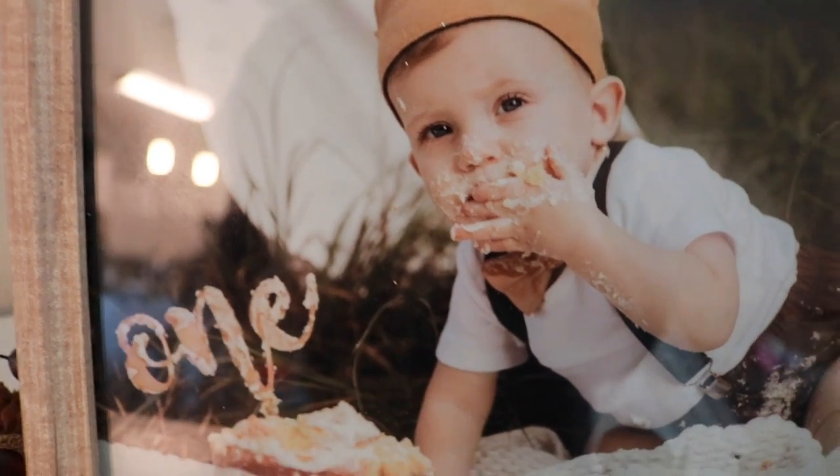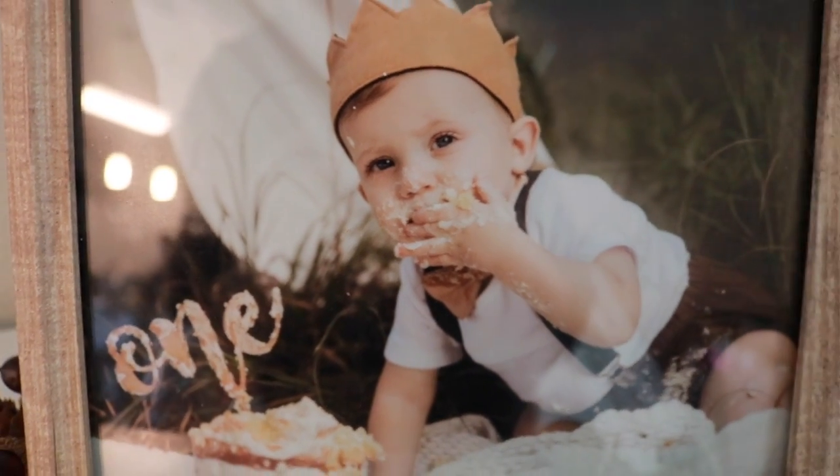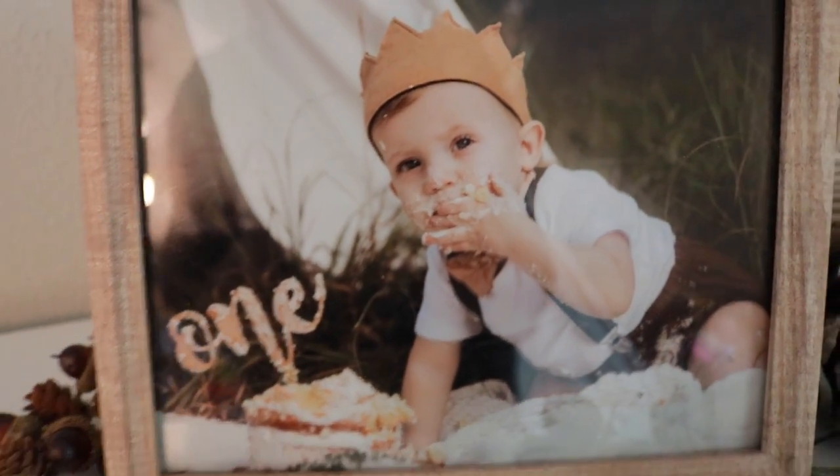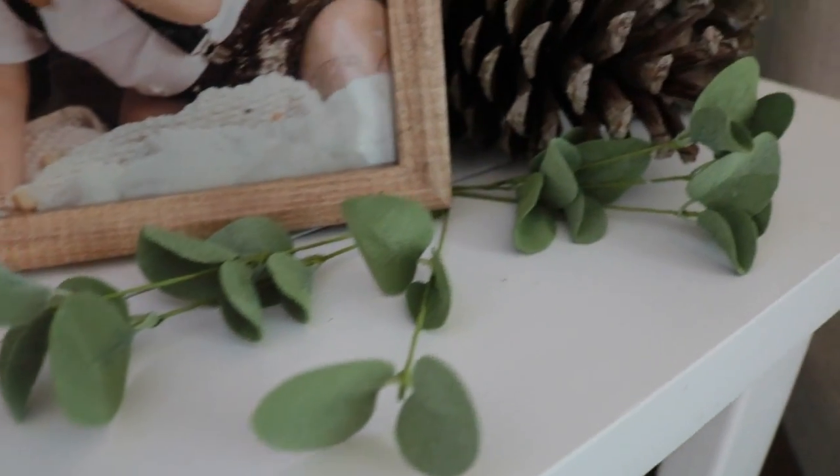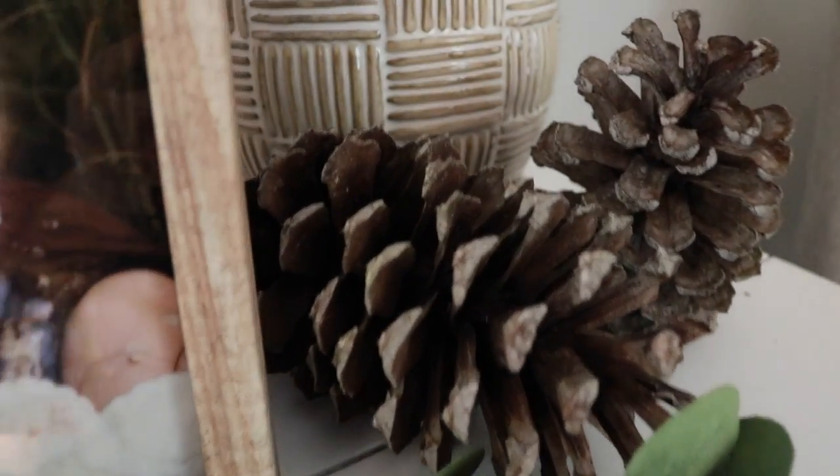So as you guys know, we already had Jace's cake smash done, and so we printed some pictures from that. The frames are from Michael's. These little acorn and pine cone things are from Hobby Lobby. All of the greenery is from Hobby Lobby, and the pine cones we actually picked up at the park yesterday.